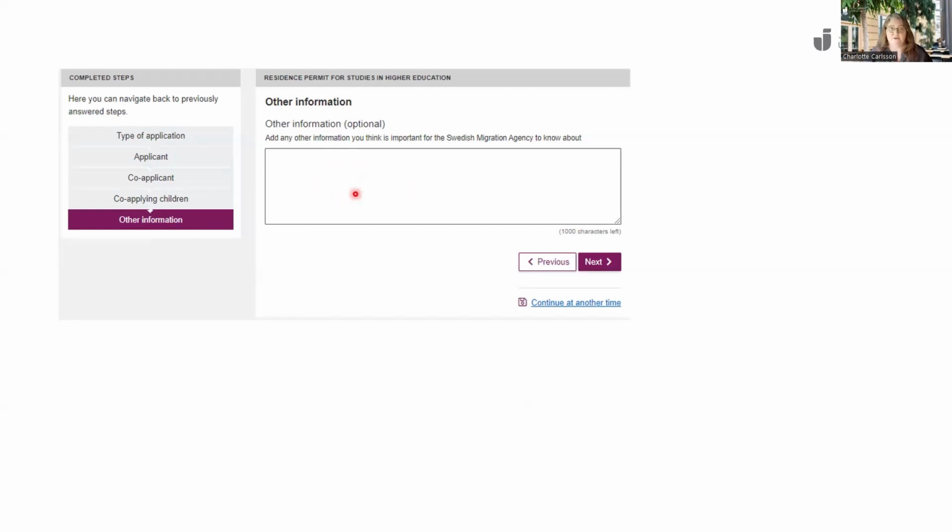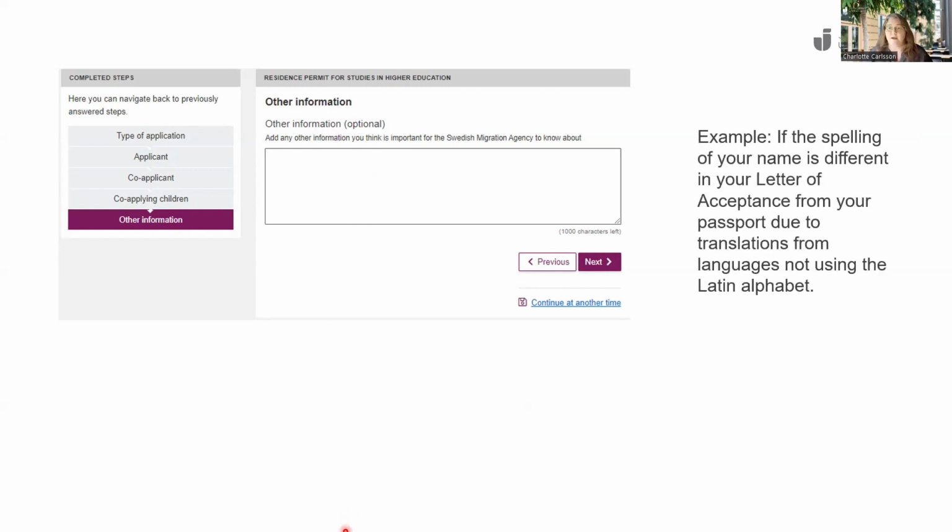So anything you think the Swedish Migration Agency should know is what we put here. So that's why it's optional. It's not a requirement to put anything there.